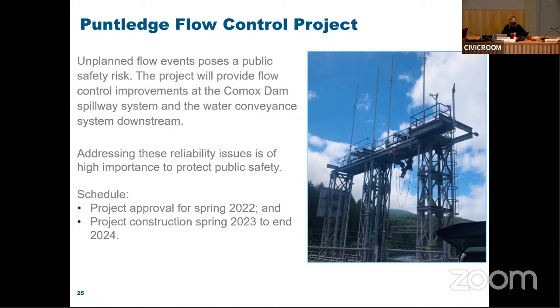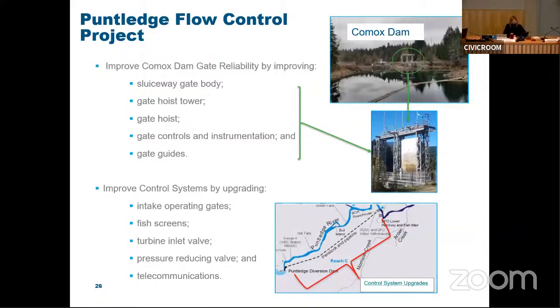So we've got a project in place, starting potentially in 2023, to make some capital expenditures on the system. Basically it's in two components. One is the spillway: the two spillway gates, the hoist system, gate controls. We want to make improvements there. And then downstream from the diversion down to the powerhouse, a number of improvements with communications and with the fish intake and the fish screens that we have there. Those improvements will really limit the amount of unplanned flow events that can take place, or mechanical and equipment issues.